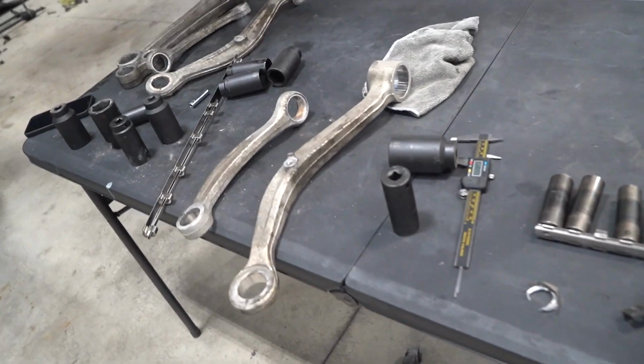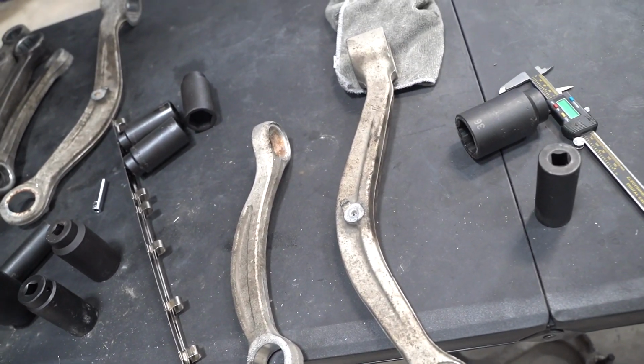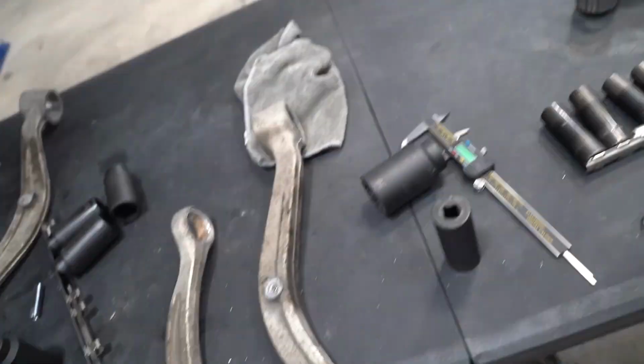I'm not gonna get around to any sort of coating today. I just wanna get everything cleaned up and keep tearing stuff apart and get all of the parts ordered up that we need to order.